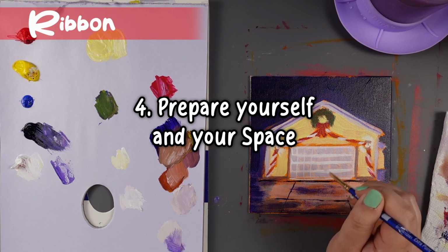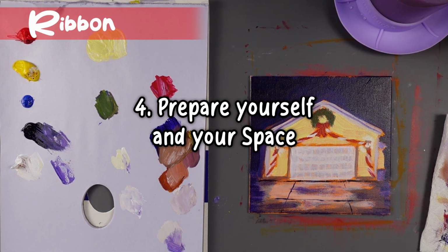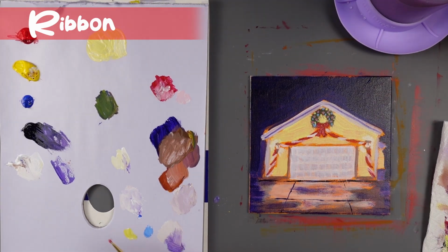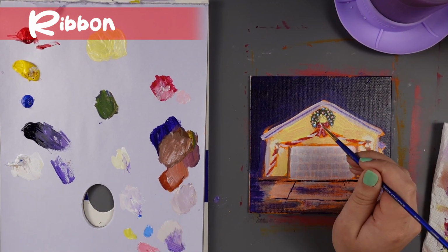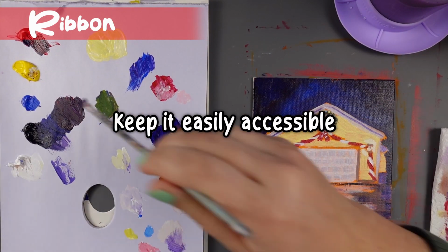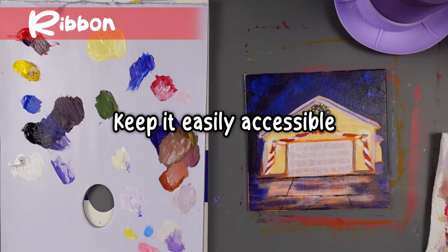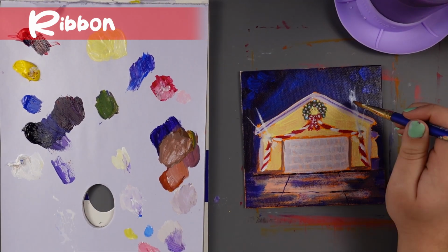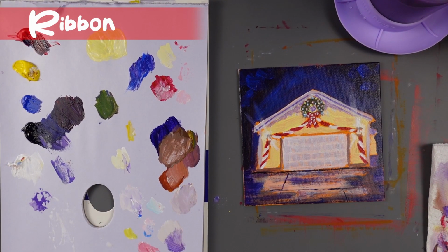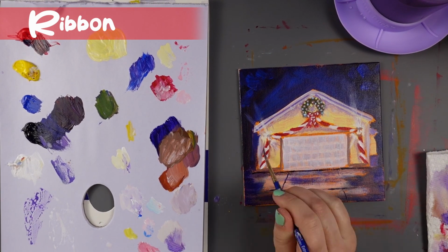Now that you've found an art challenge, know how to participate, and have a good idea of how to fit it into your day, how should you prepare yourself and your space for success? First, keep your art challenge easily accessible. Make it your phone background or put it on a sticky note on your desk, write the prompts on your calendar, whatever you have to do to keep it on your mind.